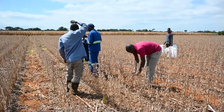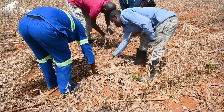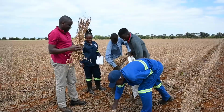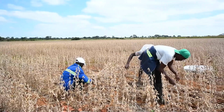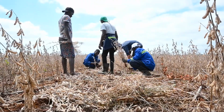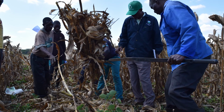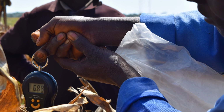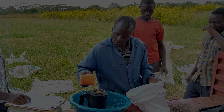Three months after planting, when the moisture content of the soybean grain has fallen below 20%, randomly selected samples of soybean grain are collected on the plots in an effort to estimate yield accurately based on the tillage method. This is also done for maize 5 months after planting, when the grain moisture content is below 25%. The sample harvests are dried, weighed, and extrapolated to estimate the yield per hectare, and then compared with the overall harvest results.